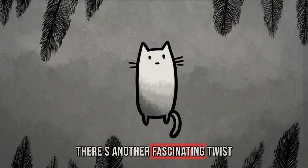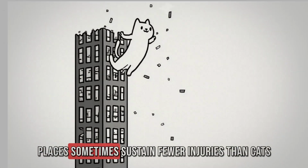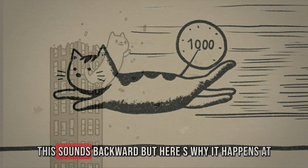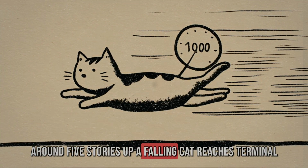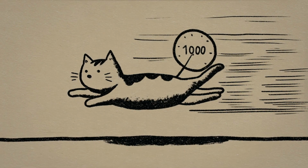There's another fascinating twist. Studies have shown that cats falling from very high places sometimes sustain fewer injuries than cats falling from moderate heights. This sounds backward, but here's why it happens. At around 5 stories up, a falling cat reaches terminal velocity. That's the maximum speed an object can fall through air.